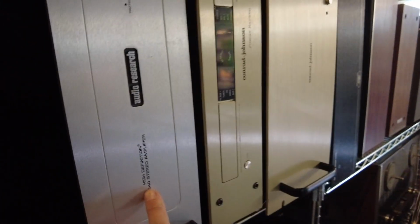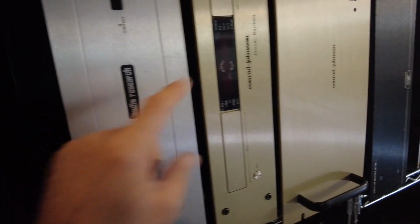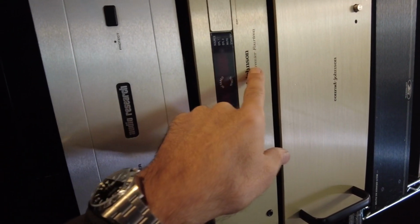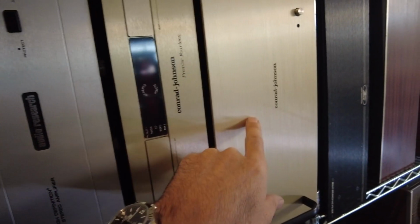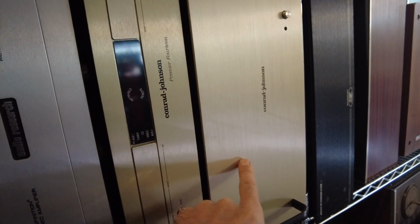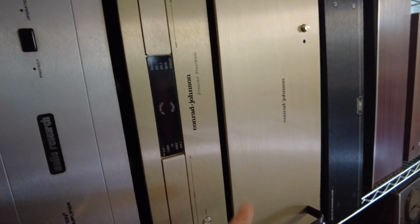Here I was going to show you the Audio Research D240, which is right here. That's solid state. This is the Premier 14. This is the match to that tube amp that I showed you earlier in the video, and a solid state in case you want a solid state amp to go with your tube preamp. It's up to you.